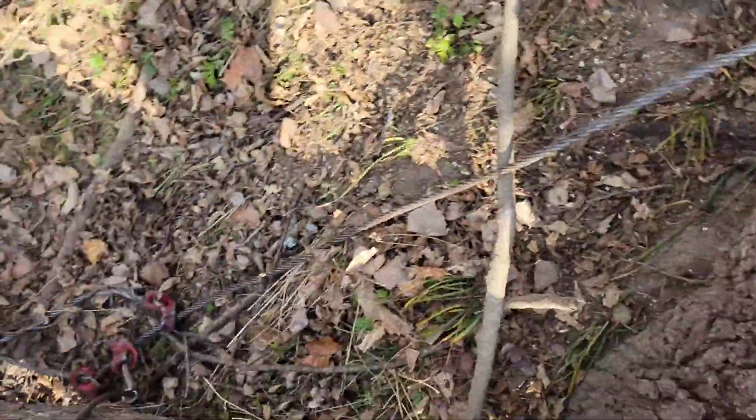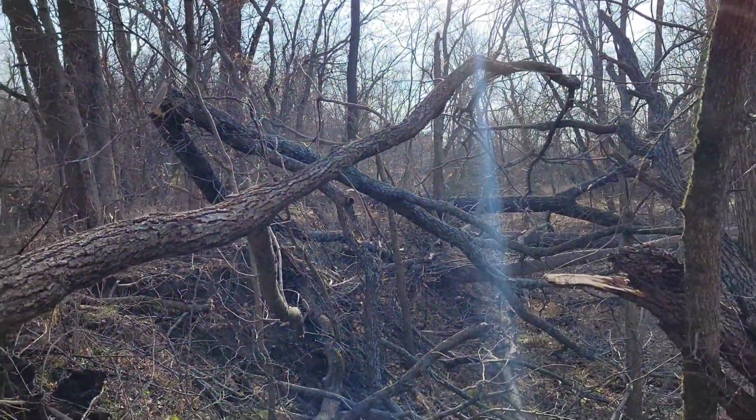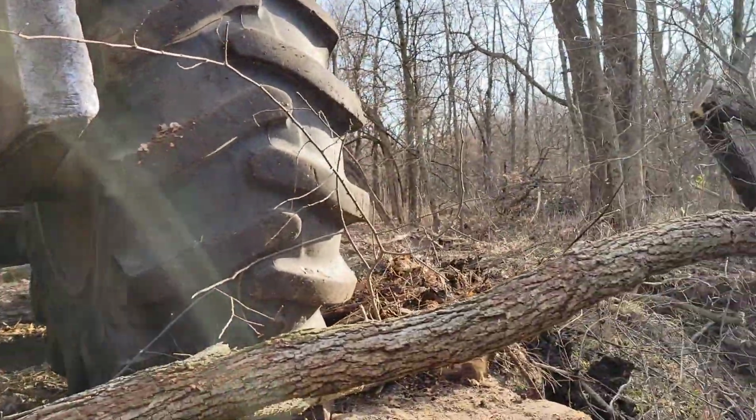Got the cable hooked up to it. We're gonna winch it up here, grab it. We've got a couple more right over here. We'll get that top pulled up and broke down. All the cutting's done, guys. Just got to drag them out now.